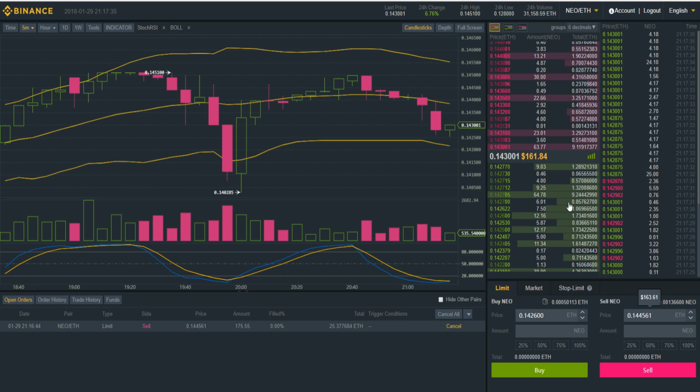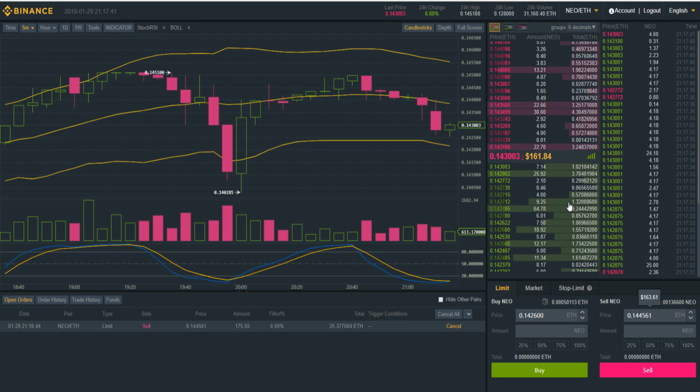And here we go. The green candle's fighting itself. Obviously, our buy orders or sell orders are huge. So we'll see. We'll see if we can sell it all.